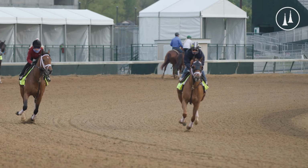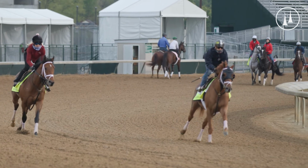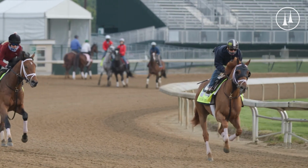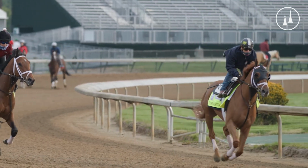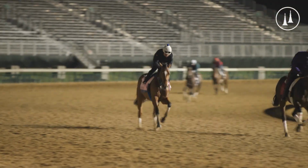My favorite horse of the day, and this is probably going to be an unpopular opinion because of how much urging he needed, was Known Agenda. I just really like that type of horse. In the Florida Derby, he was sort of urged all the way through the race, and that's just the type of horse he was. But he came bouncing off the racetrack, really proud of himself after his breeze, and I love the look in his eye. Really like that horse.